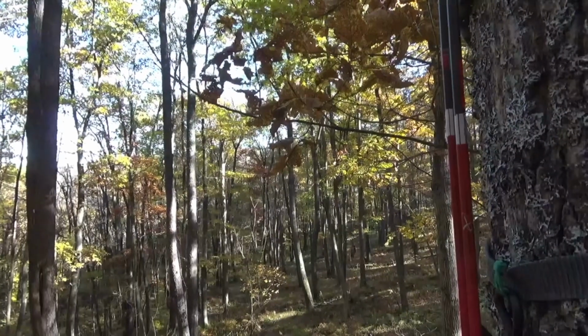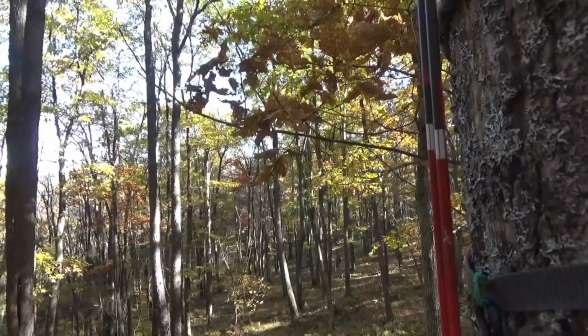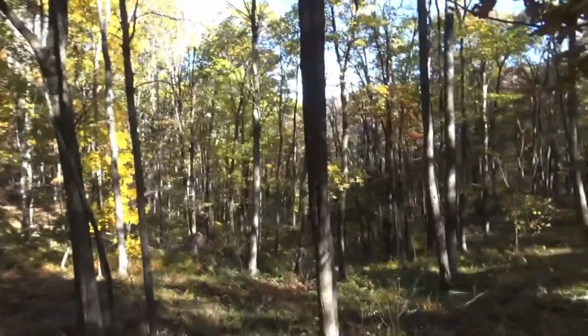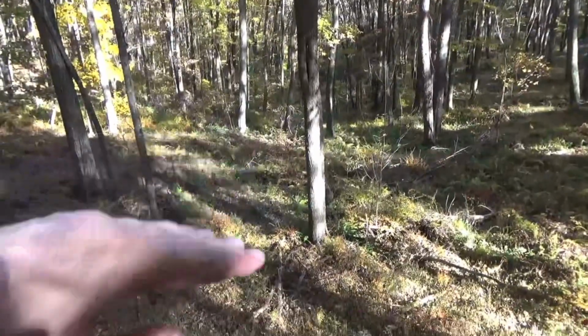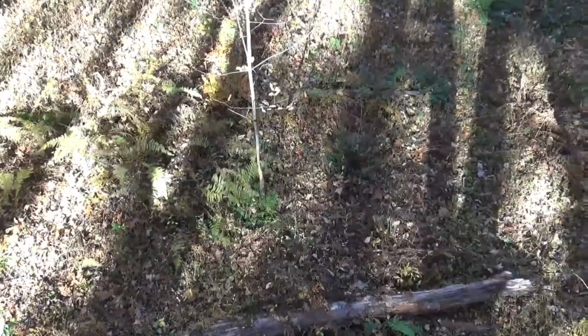It's really thick out on the point. Multiple deer beds on it. There was always rubs over there. So I actually have doe bedding there and buck bedding there. And then with this ditch head drainage on the mountainside, it kind of pinches them right here. There's a buck rub right there. It's not real fresh.